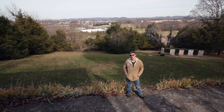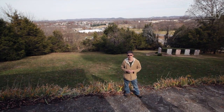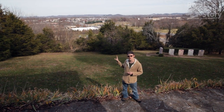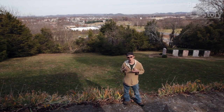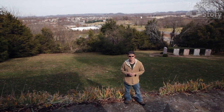And unfortunately, what you see today is a lot of modern development. But don't let that fool you. This really was the scene of one of the bloodiest battles, not just in American history, but in world history. What we're going to do in this episode is go down the hill, see some very important spots, and see why this battle was so important to American history. We're going to take you back to November 30th, 1864.